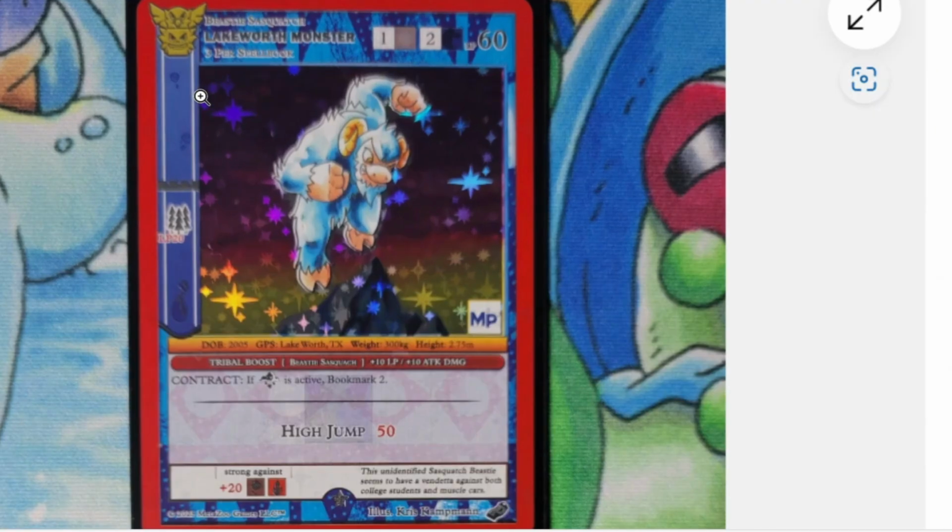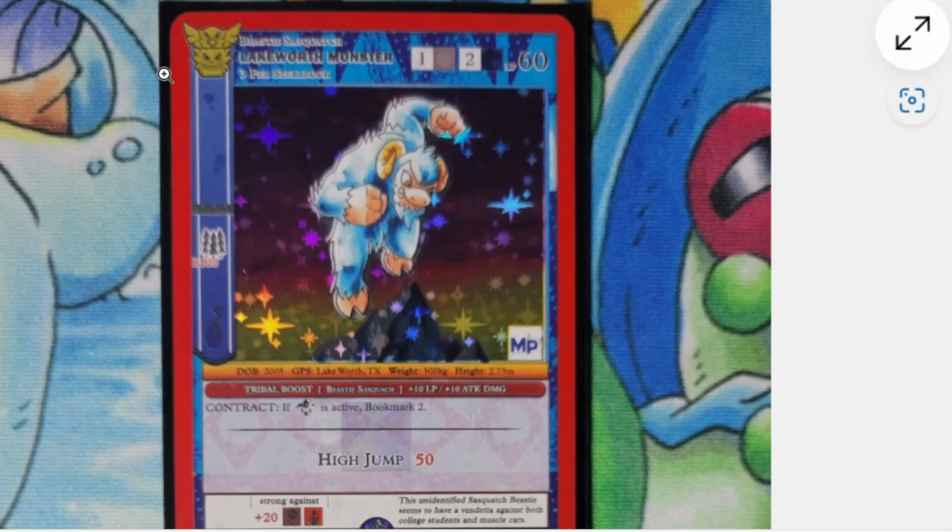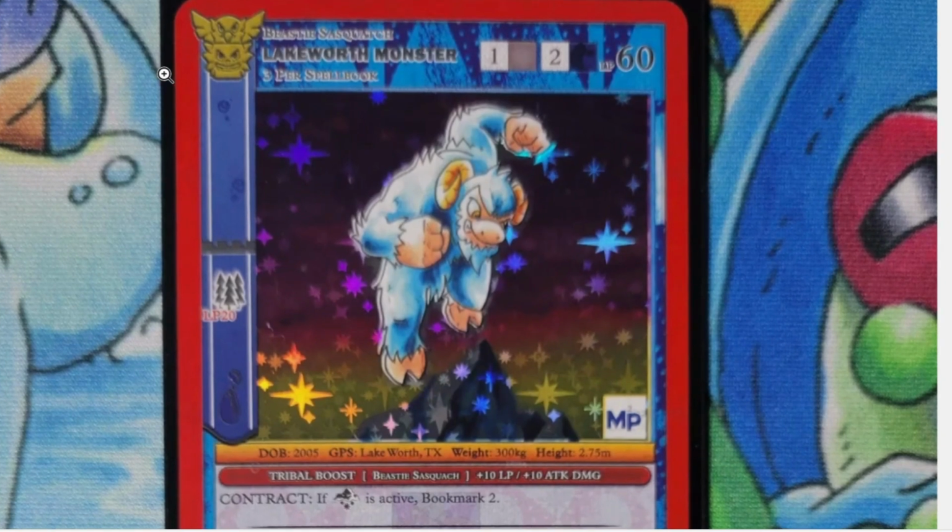Only $8.50. Pretty cool. Oh, fun fact. Lake Worth Monster, you know the guy that, I believe his name is Chris, that created the online game, the Cryptid Clash? The very first pack he ever opened in MetaZoo, he pulled a Lake Worth Monster in first edition Cryptid Nation. So not this card, but that's a fun fact.